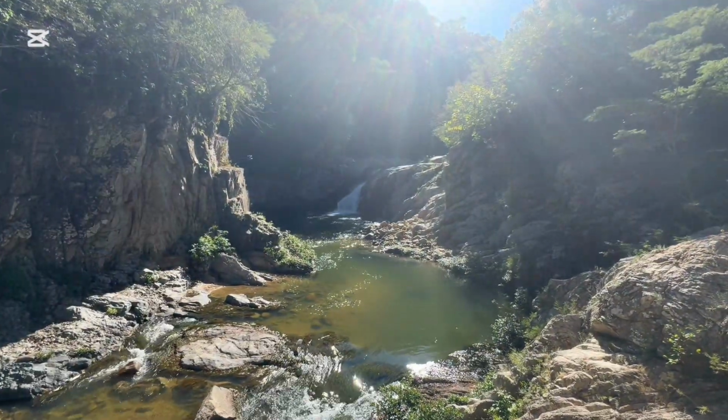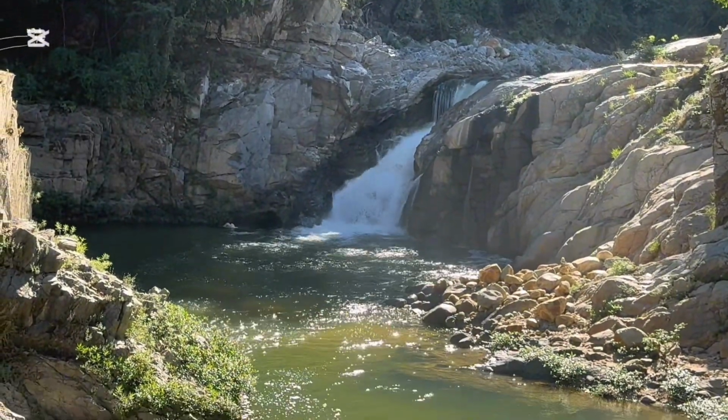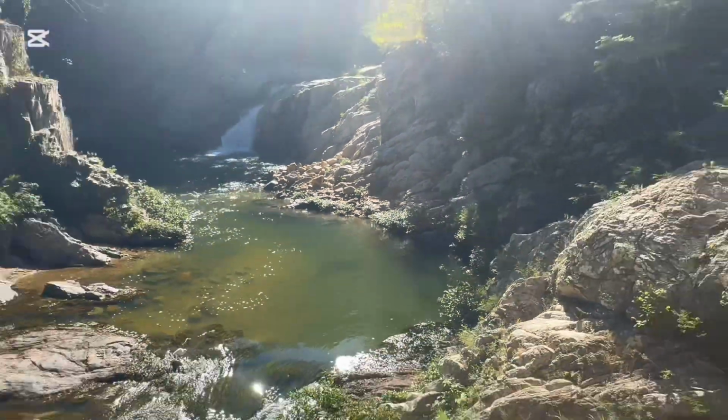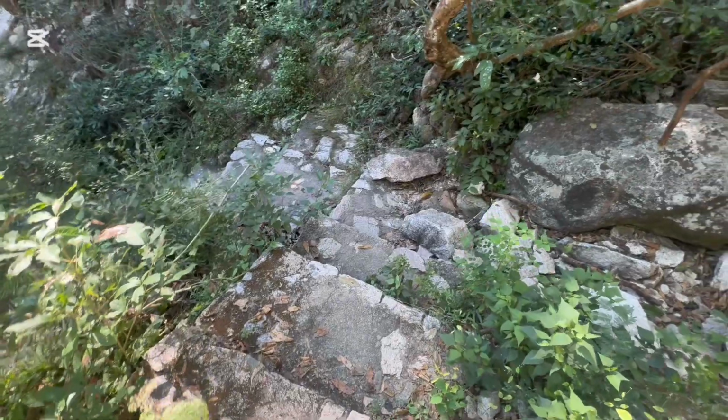We were pleasantly pleased to see that there was quite a bit of water going over the falls, and there was a pool just behind the one at the base that was quite calm and very easy to get in and out of. So our last step to getting there was to scramble over a few more rocks, and that's where we found these steps somebody's put in. Unfortunately, they were a little bit overgrown.